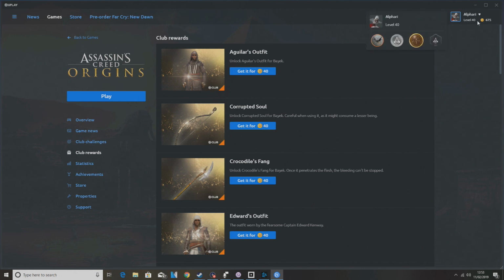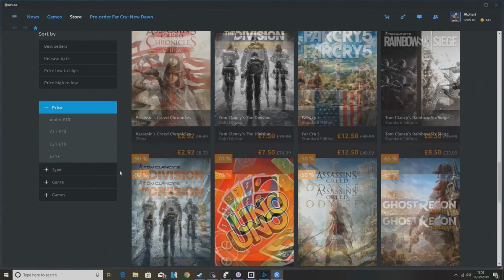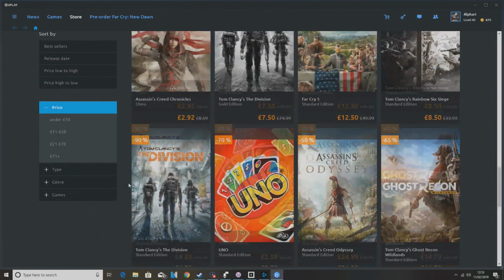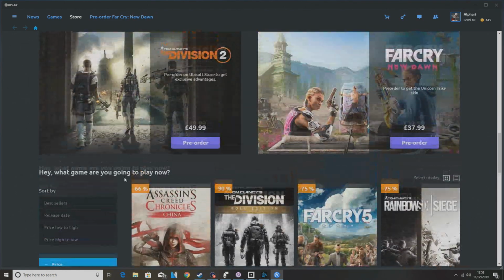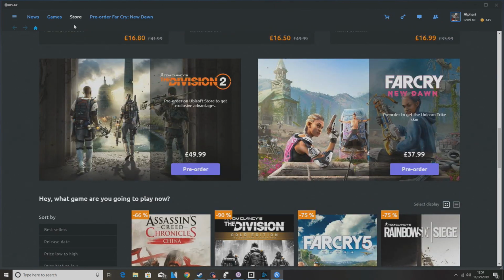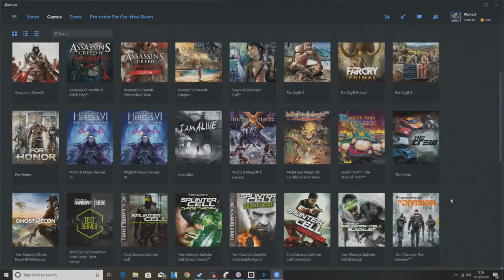The main thing with those coins though, that I like, is the fact that if you redeem 100, you will get 20% off any game you buy on this store. So it's actually incentive to earn the points to then spend them to buy games, and it's such a good idea. I bought Far Cry 5 the other day for, I think it was like £9 odd because I used the coins on it. It's brilliant. I'm quite happy with that.